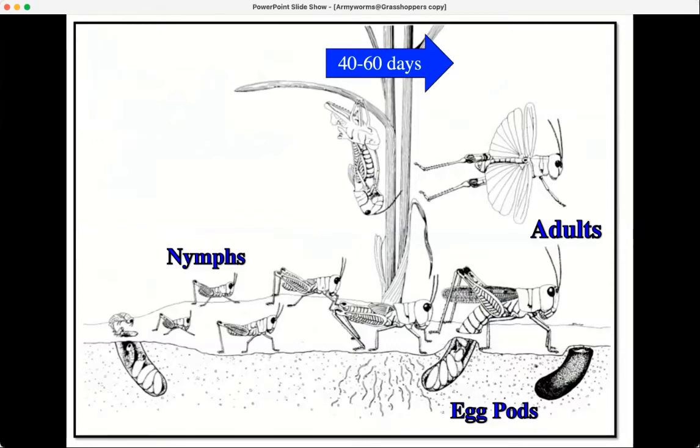As we look at the life cycle or the biology of the grasshopper, grasshoppers deposit their eggs about 1/2 to 2 inches below the soil surface in pod-like structures.